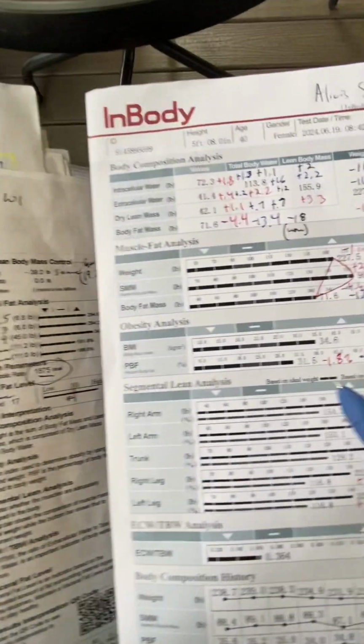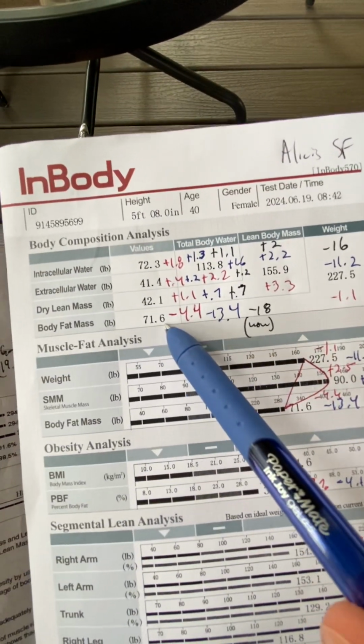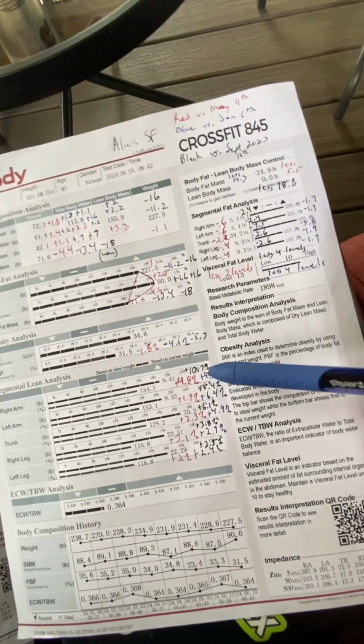35.6% body fat, and that's now down to 31.5. So you were at 85 pounds of body fat, and that is down to 71.6. And that's since January, so it's really good.